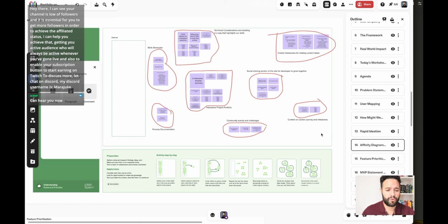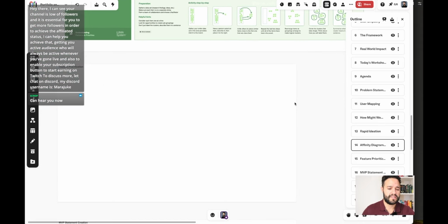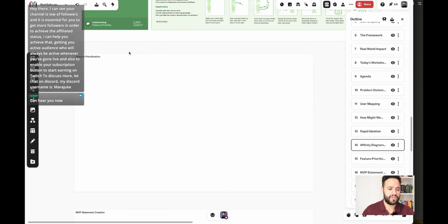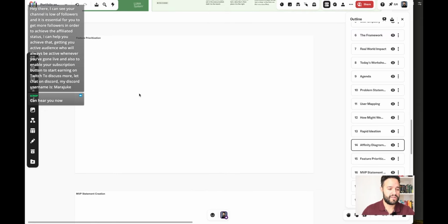This is a super important part to get you from all those crazy ideas you spit out onto the board into something that's a little more manageable, so that now we can start looking at it in terms of priority. Which of these makes sense to start really diving deep into? And so that's feature prioritization, which will be the last part of our workshop for today. So let's see if we could jump into this.